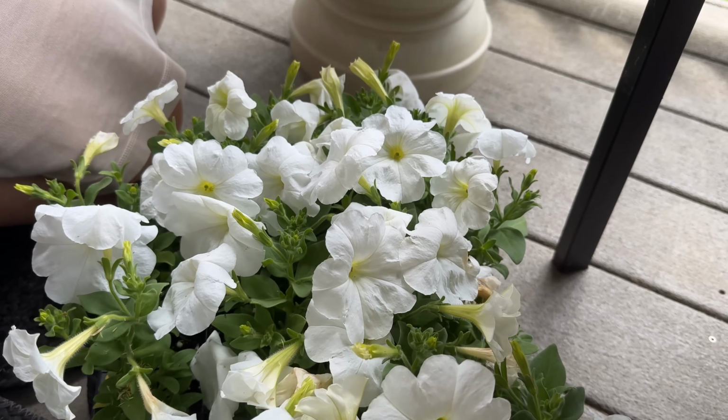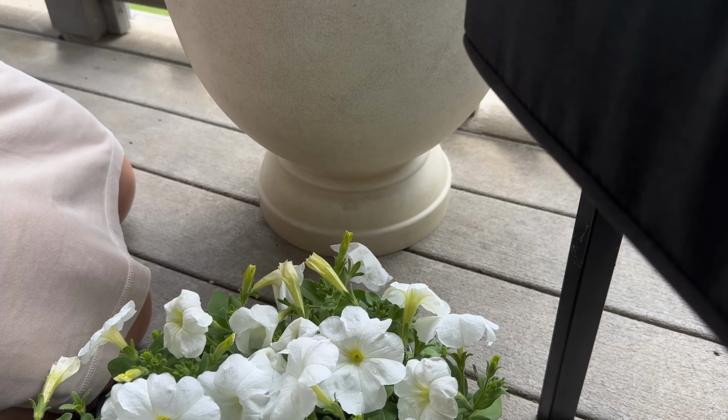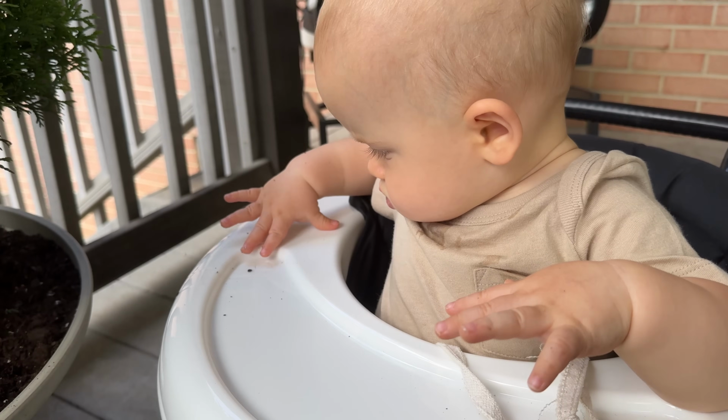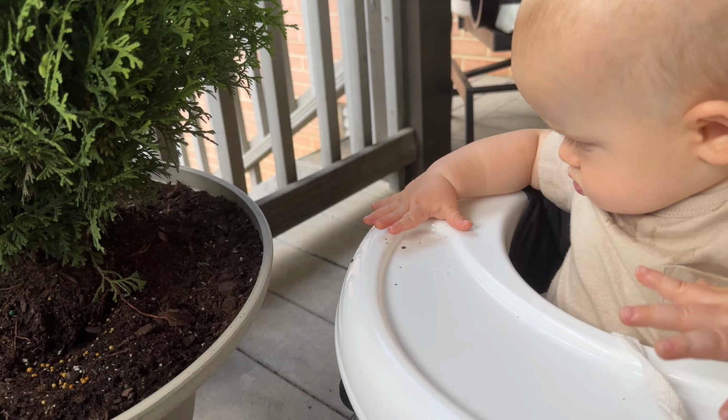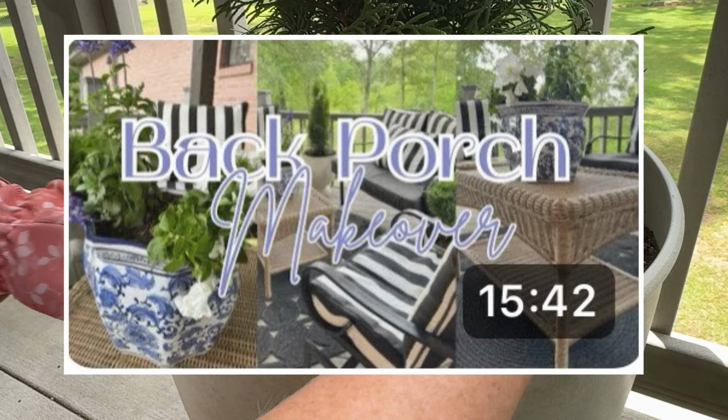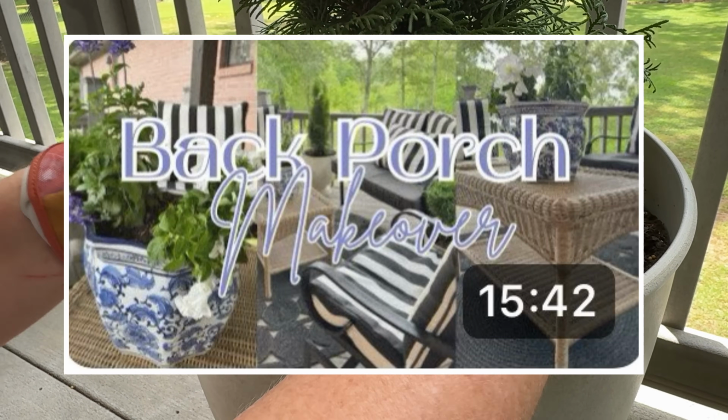Now we're off to my mom's house, and I bought her this little flat of petunias to put in the bottom of these little arborvitaes that we had got, and you probably have seen it already, but we did a little back deck makeover at my mom's house and it turned out beautiful, and we wanted to add just a few more little touches, so I was going to share that with y'all.